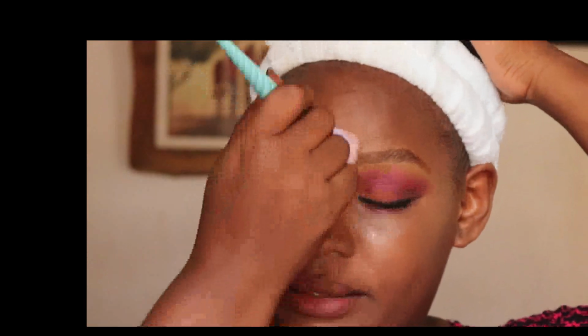I'm sweating. Okay, I think that's it. If you like it like that, if you don't like it like that, hey, my lips look funny. This is Exotic by NYX. And I don't overline my lips at all. I find that gross. My lips are already big, so why would I overline? So that's it. My makeup. That's how you do your makeup on a hot day.